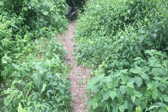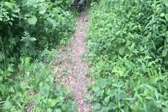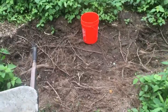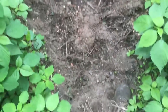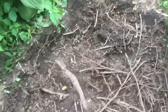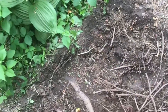This is the area that I've been getting my soil from, and you can see this here. This is a game trail. This is where I've been digging. As you can see, all that. So this is where I've been getting all my soil from. There are no rocks in this soil. This is pure natural forest compost. Pure compost. Years and years and years of compost.